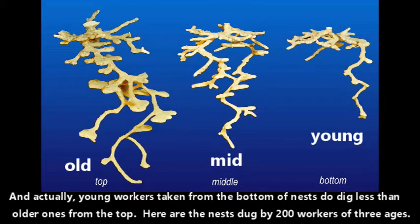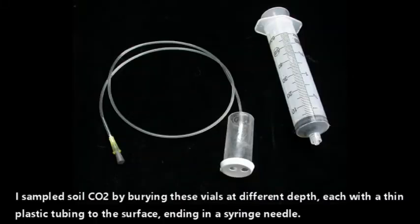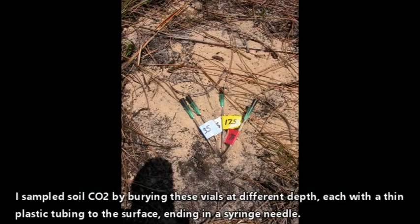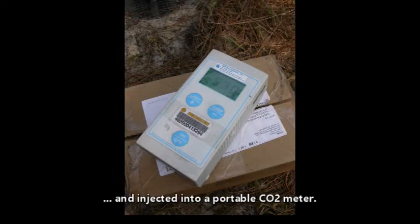And actually, young workers taken from the bottom of the nest do dig less than older ones from the top. Here are the nests dug by 200 workers. But is the CO2 gradient a consistent feature in the harvester ant nests and surrounding soils? I sampled soil CO2 by burying these vials at different depths, each with a thin plastic tubing to the surface ending in a syringe needle. The sample of soil air withdrawn from each capsule was then injected into a portable CO2 meter.